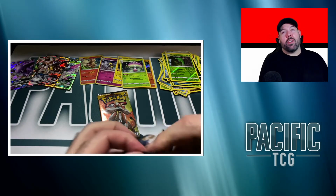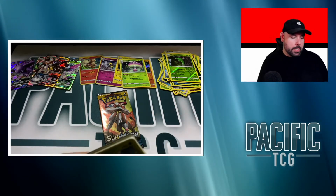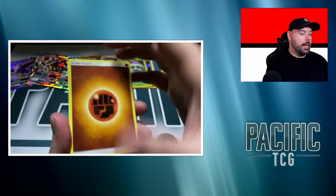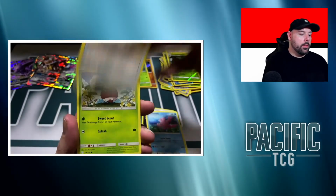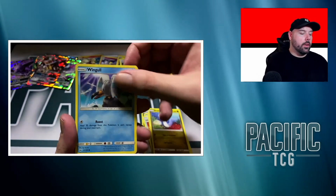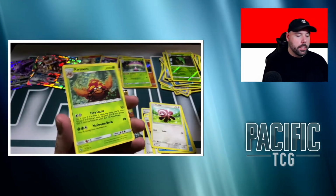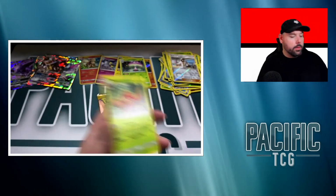I'm not going to lie, this pack felt heavier when I picked it up. It felt heavier than most of the other ones that I've picked up. But we shall see. Fighting Energy, Double Colorless Energy, Corsola, Ultra Ball, Bounsweet, Lillipup, Dratini, Wingull, Stuffle, a Reverse Holo Professor Kukui, and for our rare, a Parasect, regular rare.